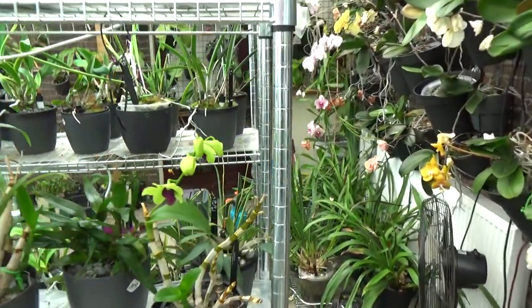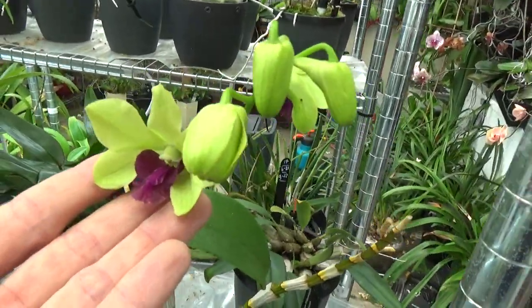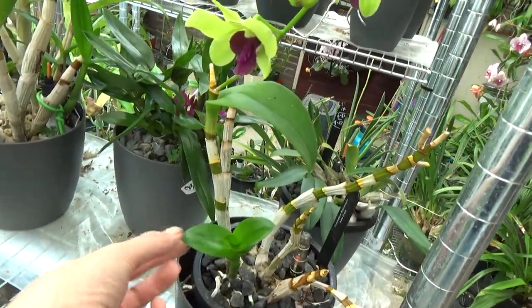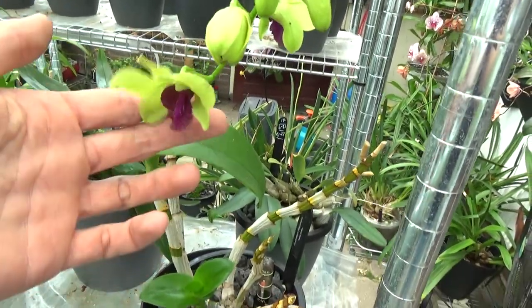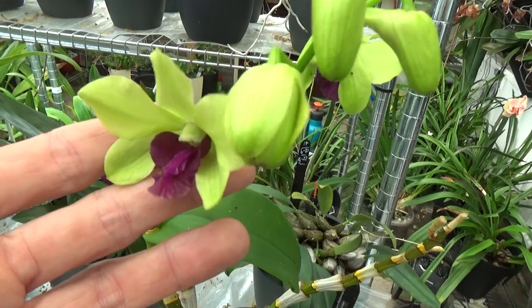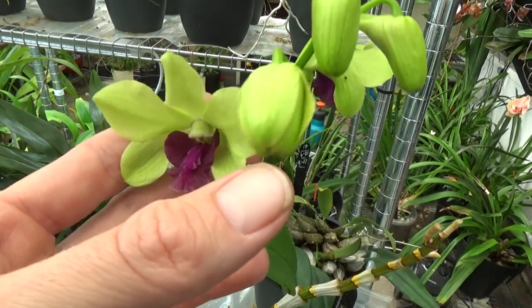And down here we have another Dendrobium phalaenopsis. This is the Enogreen. Enogreen is always a bit struggling for me. It does make a new growth. I thought I was losing it, but it's making a new growth and it's starting to bloom again. So hopefully I don't lose it, because I really love that green and that purple together, these blooms.